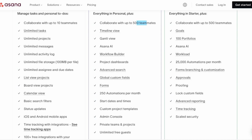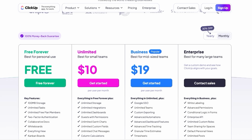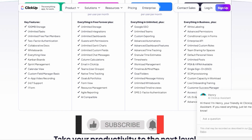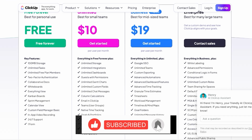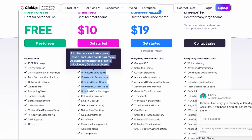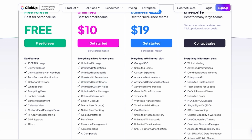Now going on to probably one of the cheapest per user and most affordable tools, it's ClickUp. ClickUp on its monthly billing is going to get started at $10 for their unlimited plan per user per month. This includes unlimited storage, integrations, dashboards, guests with permissions, Gantt charts, custom fields, and chat messages, and all of these features are unlimited. There's no memory limitation, which you might not find on a lot of other tools. You can build teams, native time tracking, goals and portfolios, form views, resource management, agile reporting, and AI compatibility.